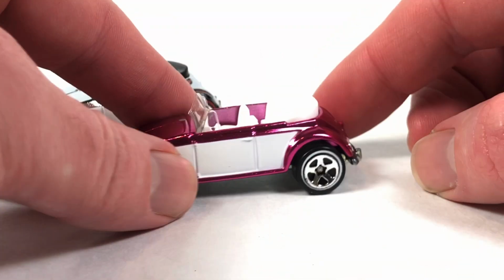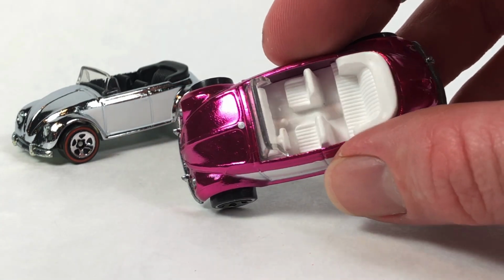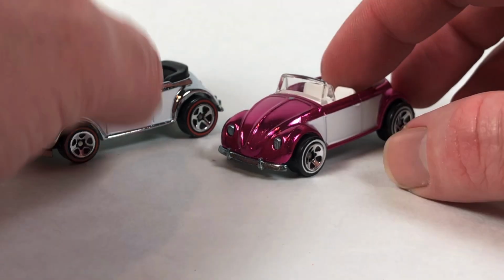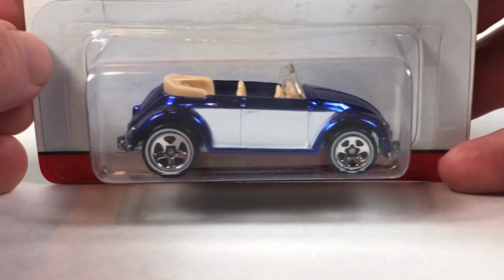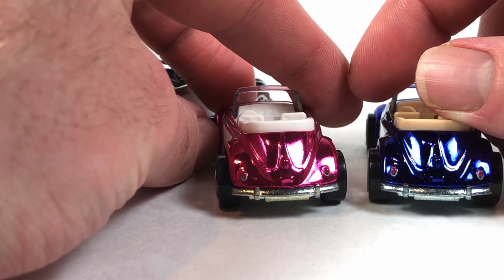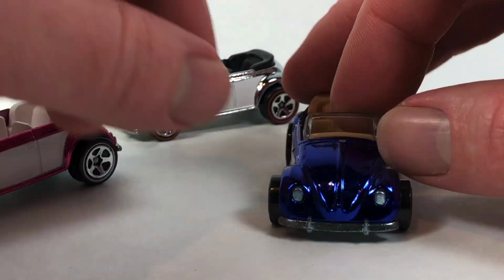Here it is in pink. It looks pretty good in pink with a white interior. Pretty nice. So we got it in chrome, we got it in pink, and we got it in blue, kind of a nice dark blue. One thing I noticed is that this one does have taillights. Both of these do, and the chrome one does not. That's interesting. The chrome one's got different wheels, of course. But here it is in blue.